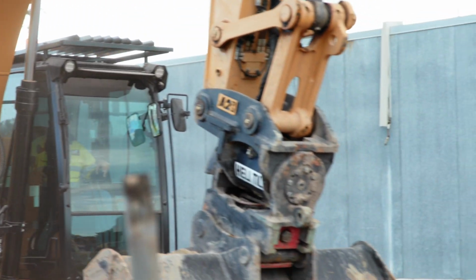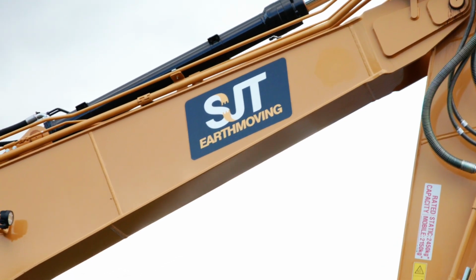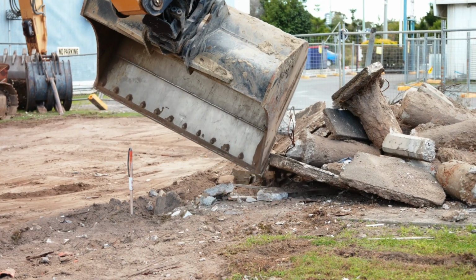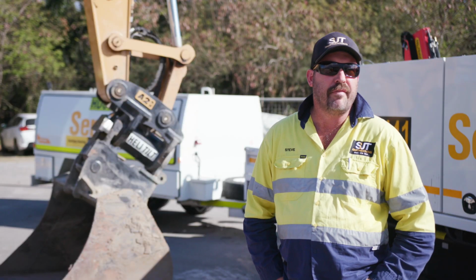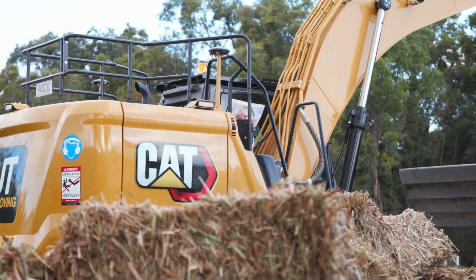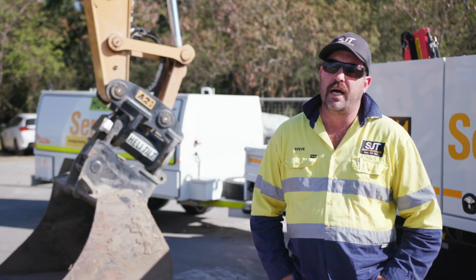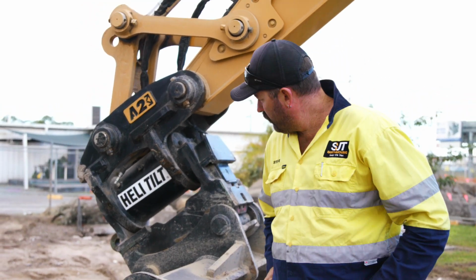Been around for about 6 years. 2015 we started. We're just a small family business. The current project we're working on at the moment is remediation and tank removal for Ampol, part of their refurbishment package throughout Queensland. At SJT Earthmoving we have two 5-tonne combos, all fitted with Helitilt hitches, a current 20-tonner, and a next-gen Cat.